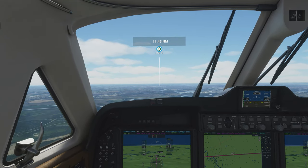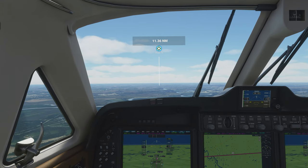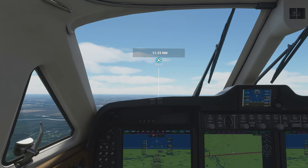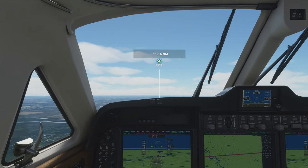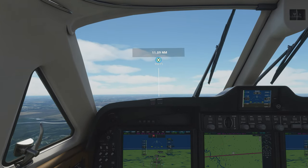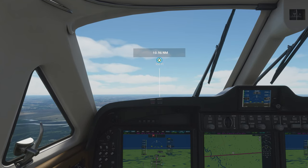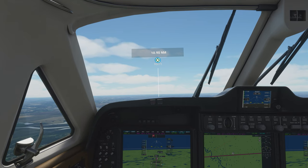Des Moines approach KA449er. Request clearance to transition Charlie airspace. KA449er, Des Moines approach. Cleared through the Charlie airspace. Cleared through Charlie airspace KA449er.